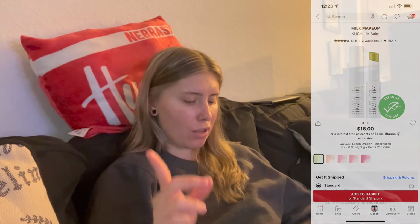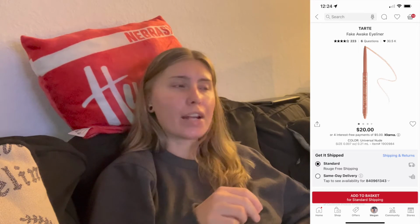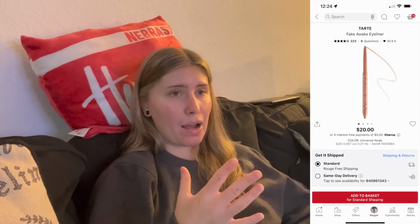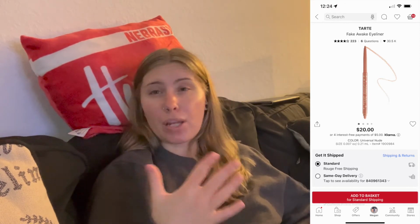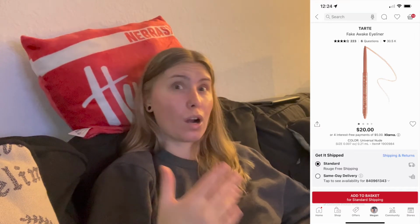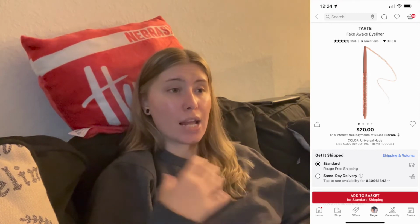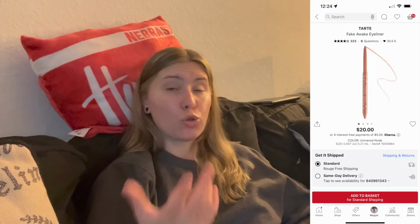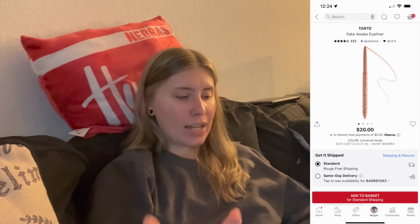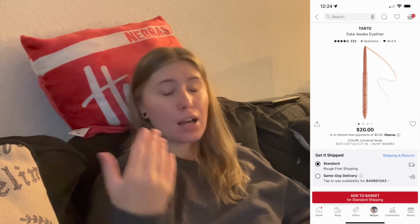Love, love, love the Tarte Fake Awake Eyeliner. I am tired 99% of my life, and I do tend to have dark circles and bags under my eyes more times than not. So I do use a peach corrector under my eye. But when I'm not in a particular mood, or I just still look that tired, I will use this when doing my eye makeup, because it widens your eyes. It makes you look more awake even if you're not. Really like this product. I mean, technically, yeah, you could probably find a similar color in other brands for potentially cheaper, but I have used this product. I do really like it.